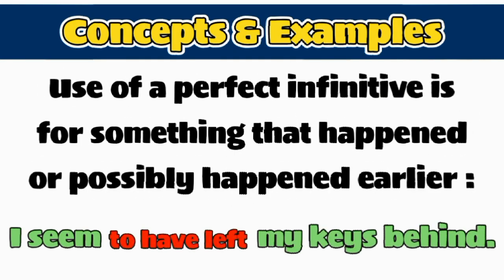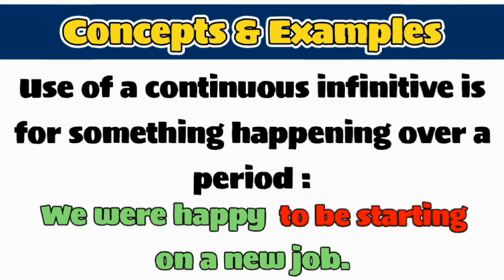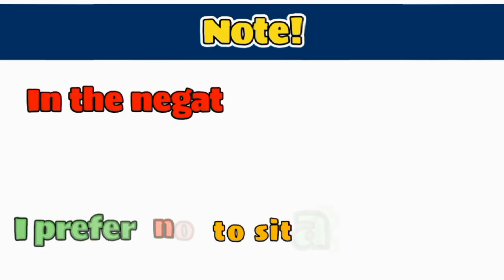Concepts and examples. Use of a perfect infinitive is for something that happened or possibly happened earlier. I seem to have left my keys behind. Use of a continuous infinitive is for something happening over a period. We were happy to be starting a new job.